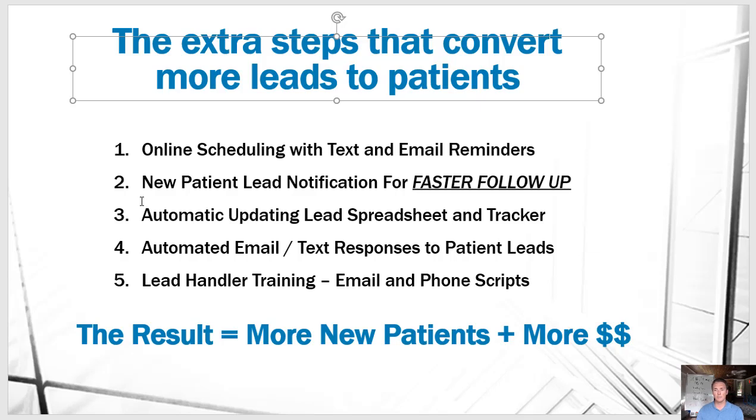Automatic updating lead spreadsheets and trackers. So when someone opts in, they go into a tracker sheet where you're able to track them through their process: where they're at, if they've scheduled, if they scheduled and showed up, if they didn't show, if you need to follow up with them again, or if they need you to follow up in 2 months. You're able to see where the holes are in your conversion cycle, right? So if we get 100 leads in, but you only got 2 patients out of it, I want to know where they're falling off, and this allows us to know, and so then we can plug those holes.